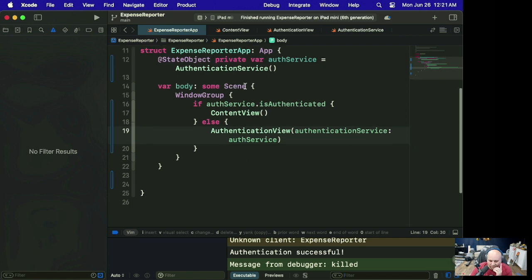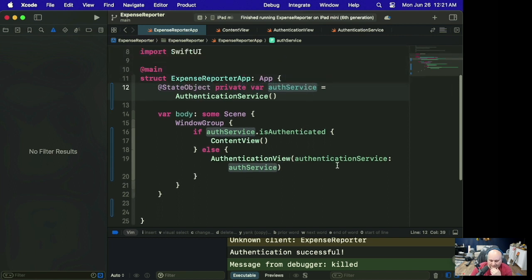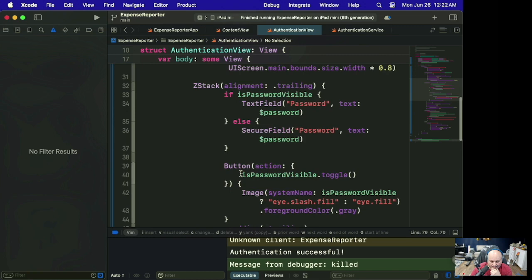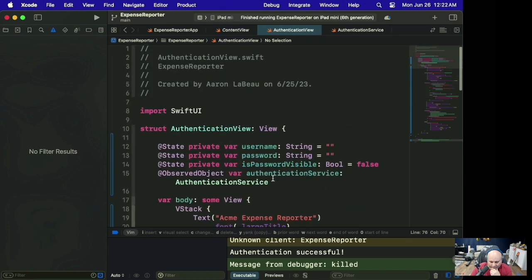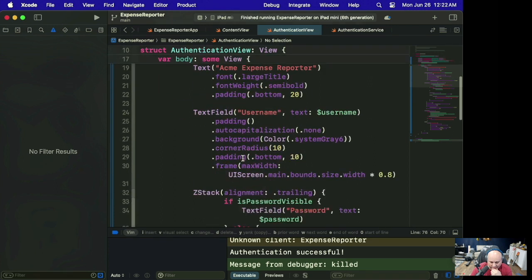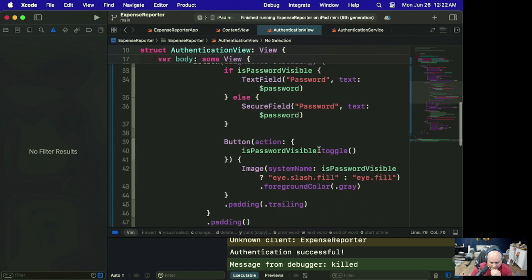That didn't work. So we have the authentication service set up here. We're saying if the authentication service is authenticated, then show the content view, otherwise the authentication view. We're passing in the authentication service to the authentication view. Let's go through and see what happens here. Authentication should be an observable object, and that means it should be on the stack and pointed to the heap. We're checking here when the button's clicked.